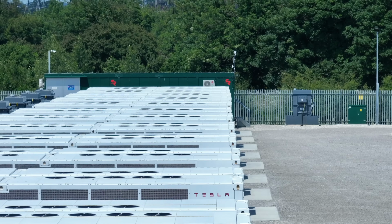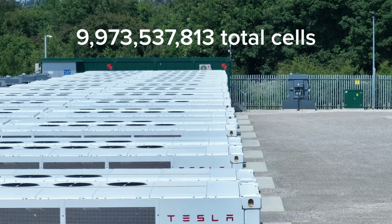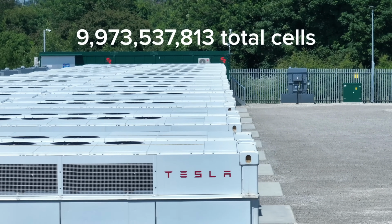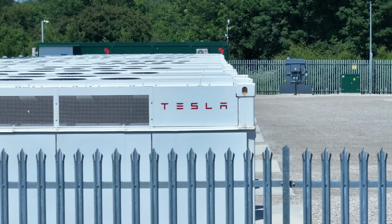It's much harder to find information on the MagBaks, but if these numbers are accurate, that would mean that battery cell production, specifically for Tesla's stationary storage products, actually outpaces their vehicles. This would put Tesla at about 9,973,537,813 cells produced in 2024 in order to ship their stationary products, almost 10 billion battery cells.